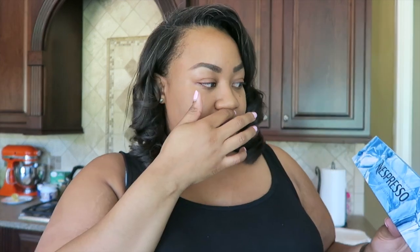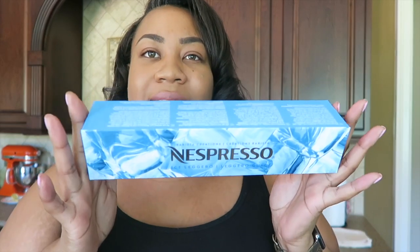So the first coffee that I got is the Iced Leggero, and I think this is like their medium blend iced coffee. I'm not too much into iced coffee, but it is super, super hot where I live, so I figured I would try that out.